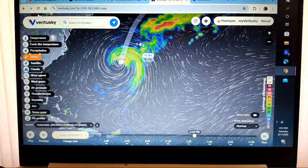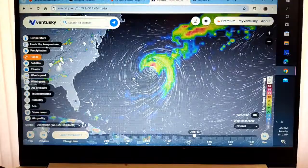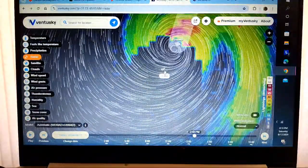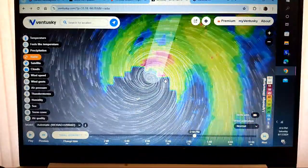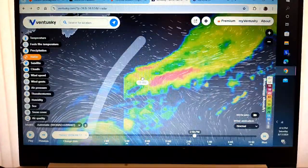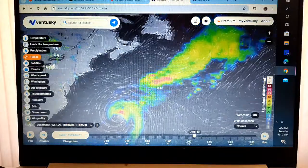It's probably going to enhance that as it hits Bermuda there. Or did it already pass Bermuda? Yeah, there it is right there. So it already passed, but whew. So you're going to see enhancement of that sucker and then see its projected track. All right, you'll see enhancement possibly of that.